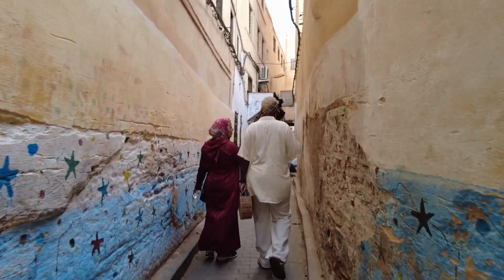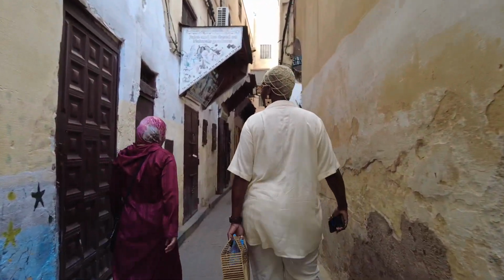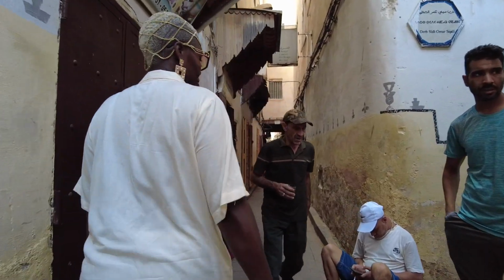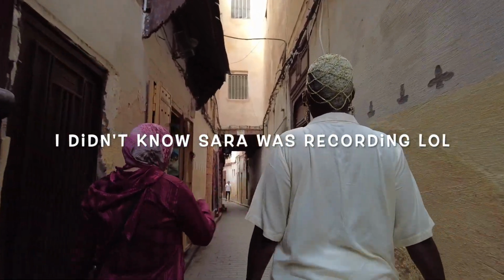So me and Raja are just walking down the alleyways in Old Fes. She's explaining to me the history of Fes a little bit more, and she's telling me that the walk around here is about an hour. So I asked her and Sarah, are they hungry? Because I need to eat some food if we're going to be walking around.